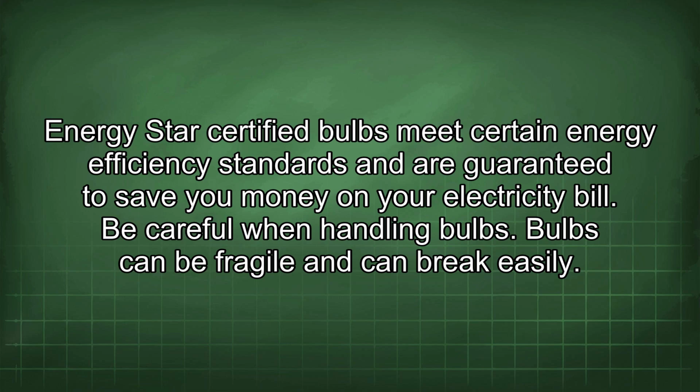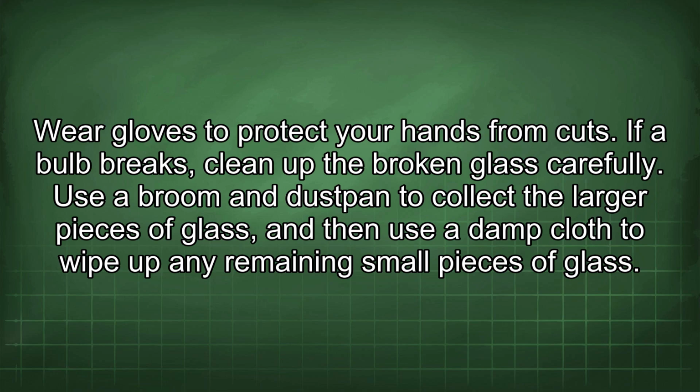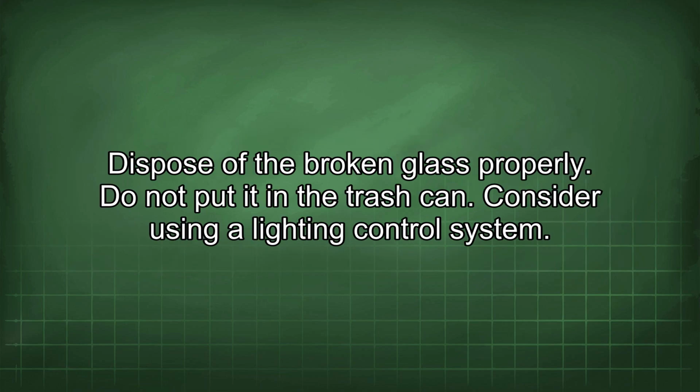Be careful when handling bulbs. Bulbs can be fragile and can break easily. Wear gloves to protect your hands from cuts. If a bulb breaks, clean up the broken glass carefully. Use a broom and dustbin to collect the larger pieces of glass, and then use a damp cloth to wipe up any remaining small pieces of glass. Dispose of the broken glass properly. Do not put it in the trash can.